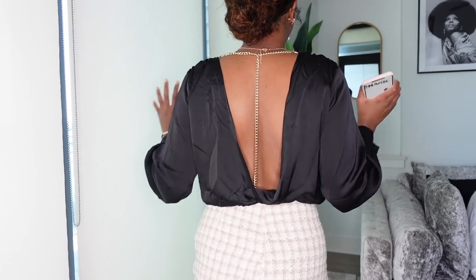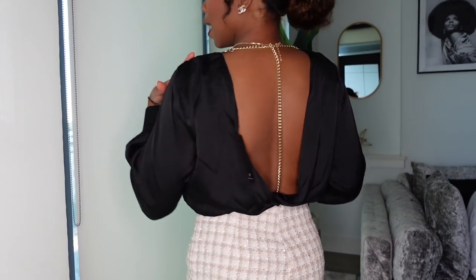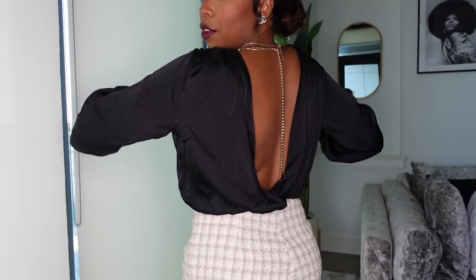I picked out this long sleeve bodysuit from the website because I feel like during the holidays, for fall, winter, whatever it is, there's always an event where you need a bodysuit like this. This is one of the most comfortable bodysuits I've ever tried. It has this deep V in the front, so definitely make sure that you are securing the girls. And of course, the highlight of this bodysuit is the back. I mean, it just speaks for itself.